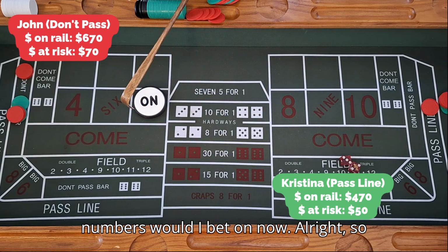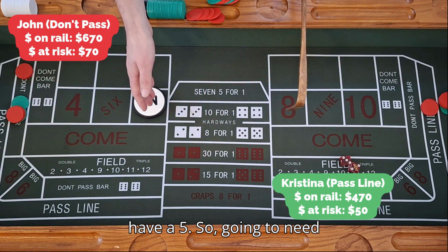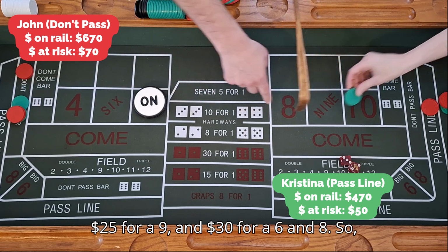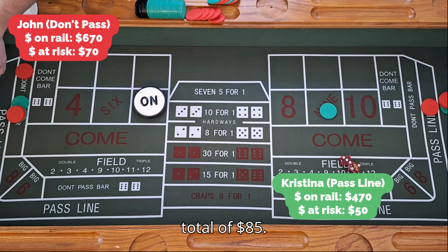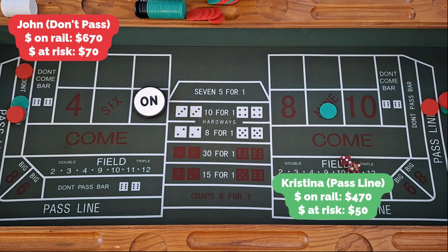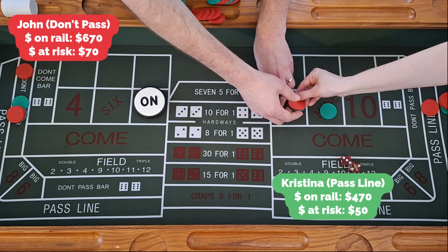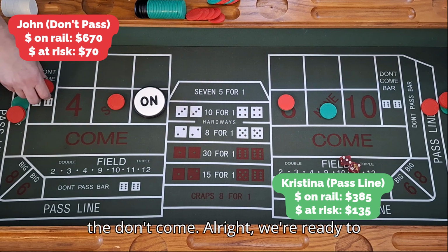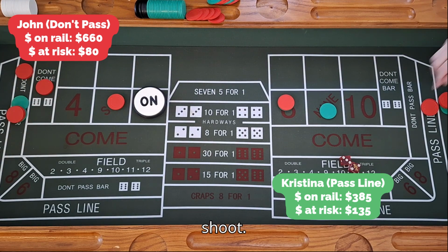Now, which numbers would I bet on now? All right, so we're going to do the insides when you have a 5. So going to need 25 for a 9 and 30 for a 6 and 8. So total of $85. All right, and then I'm going to put $10 on the don't come. All right, we're ready to shoot.